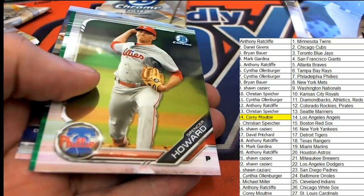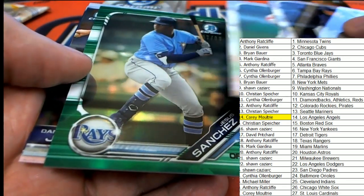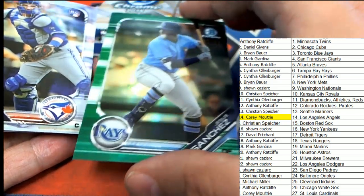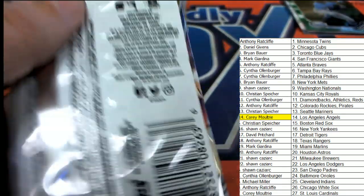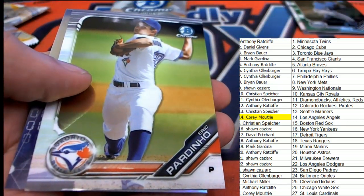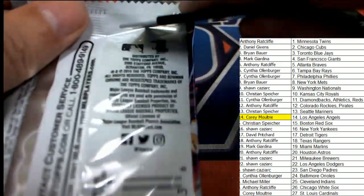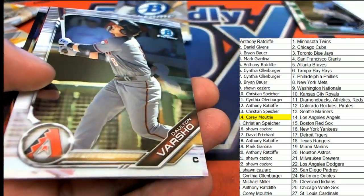Good luck, everybody. We got some color coming up here. Is it going to be a color auto? Oh, it's a Rays. Sanchez, numbered to 99. Oh. So, all right, we'll take a Sanchez. Come on, color auto. Let's get a big hit. Let's get something big. Super fractor, big. Super fractor.